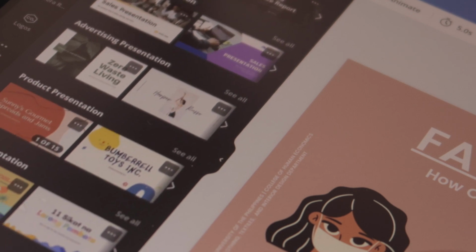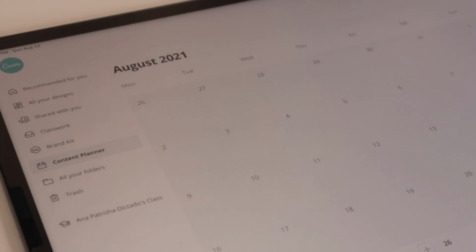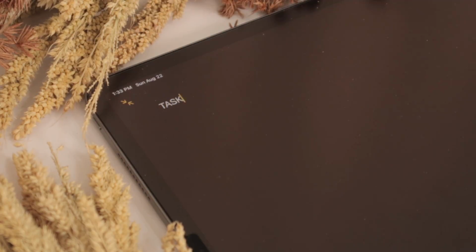A new addition to the remarkable tools is their content planner, which allows you to plan your designs in advance. This enables you to adjust your goals for creativity and work towards achieving them. The next application that I have is the Notes app, which I essentially use for any quick notes.